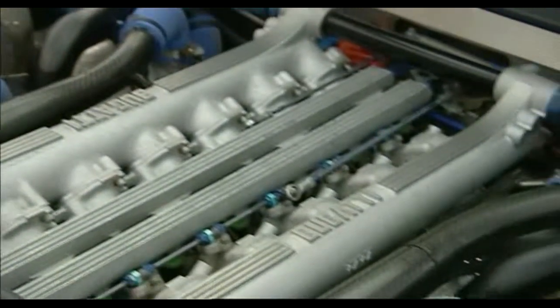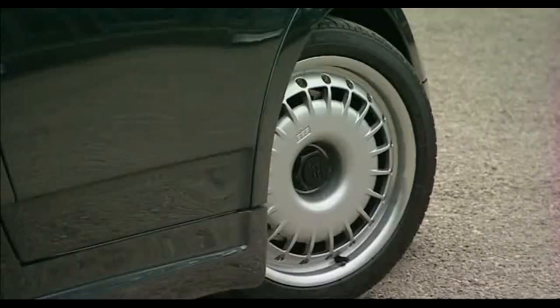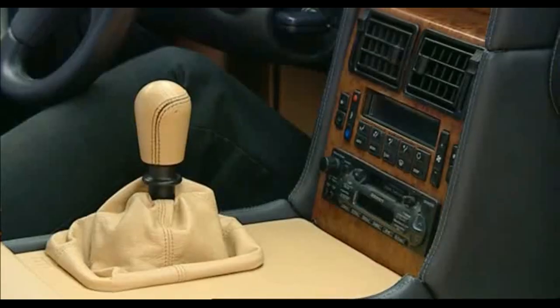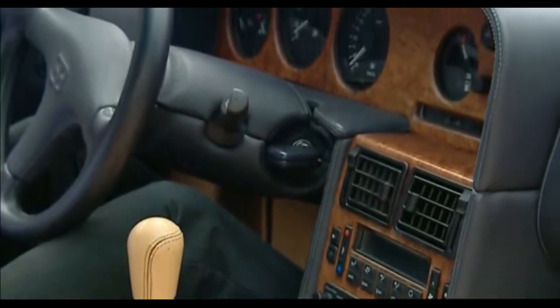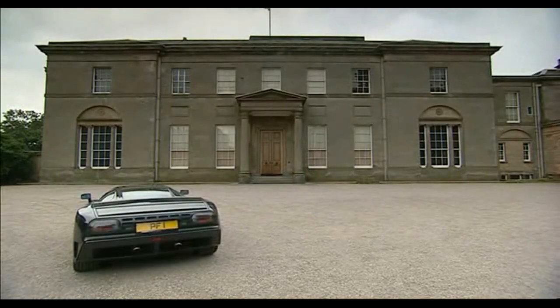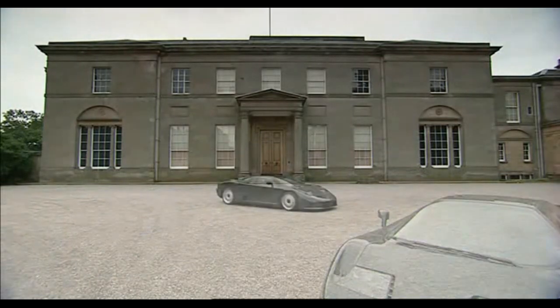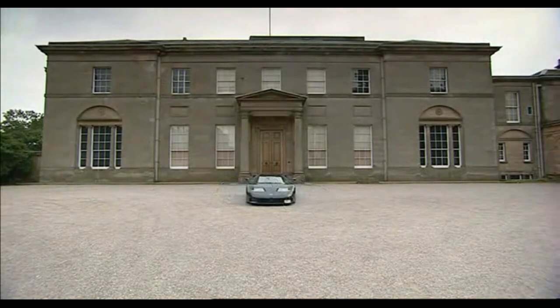The engine was a lightweight 3.5-litre V12. It had trick aerodynamics, four-wheel drive, ABS, power-assisted steering, 6-speed gearbox, wood and leather. It had everything the Jaguar XJ220 should have had, but didn't. Plus, the EB110 was cheaper, and being a Bugatti, it was a whole lot more exclusive.